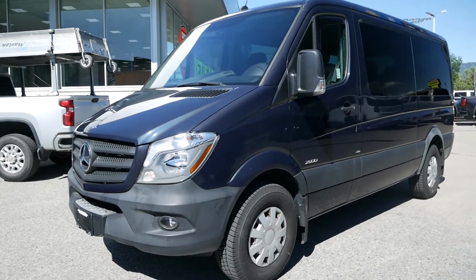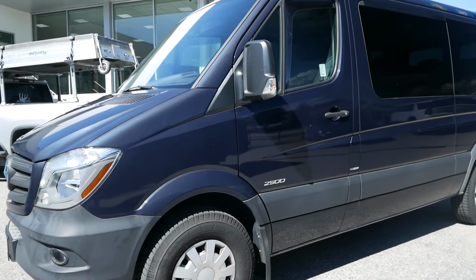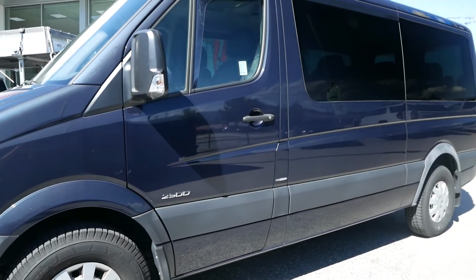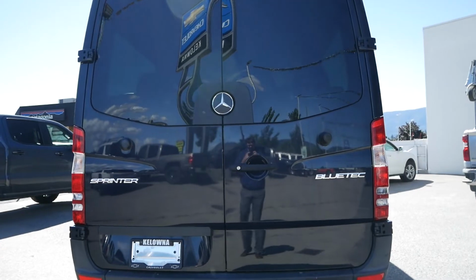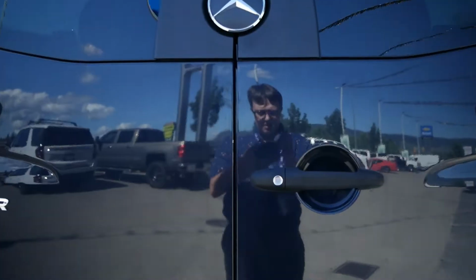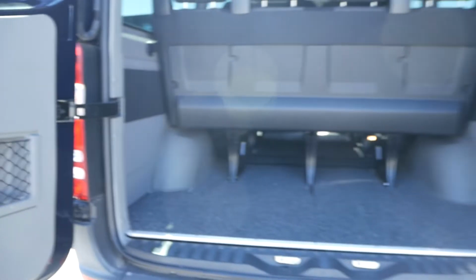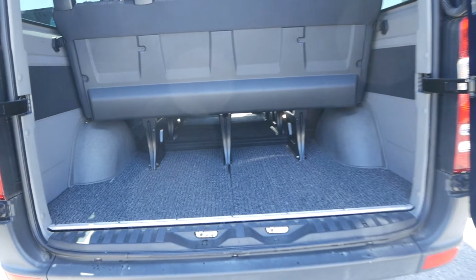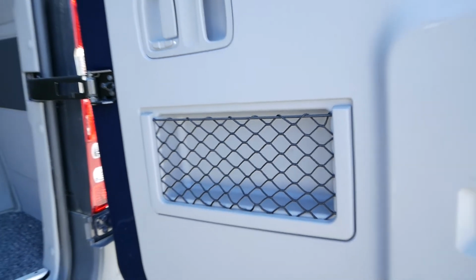This passenger van is powered by a 2.1 liter 4-cylinder turbo diesel engine paired with a 7-speed automatic transmission. Coming to the rear of the van, you have these awesome 270-degree dual doors opening up to a nice cargo area, and in each door you have a cargo net.